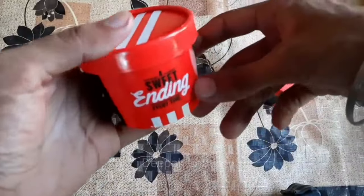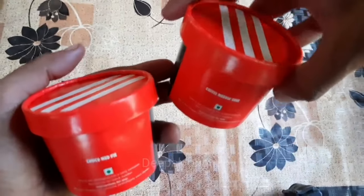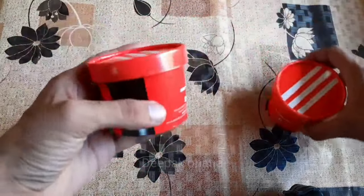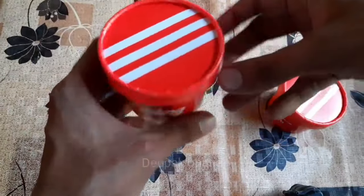Today I have KFC coffee mousse cake and choco mud pie. This is the choco mud pie, and this is the coffee mousse cake. Both are vegetarian products. Sweet ending every time.